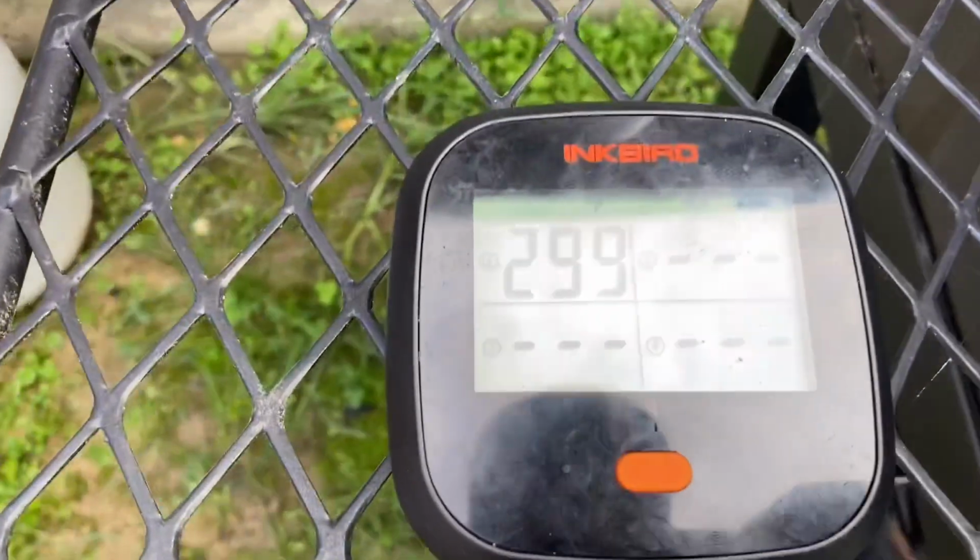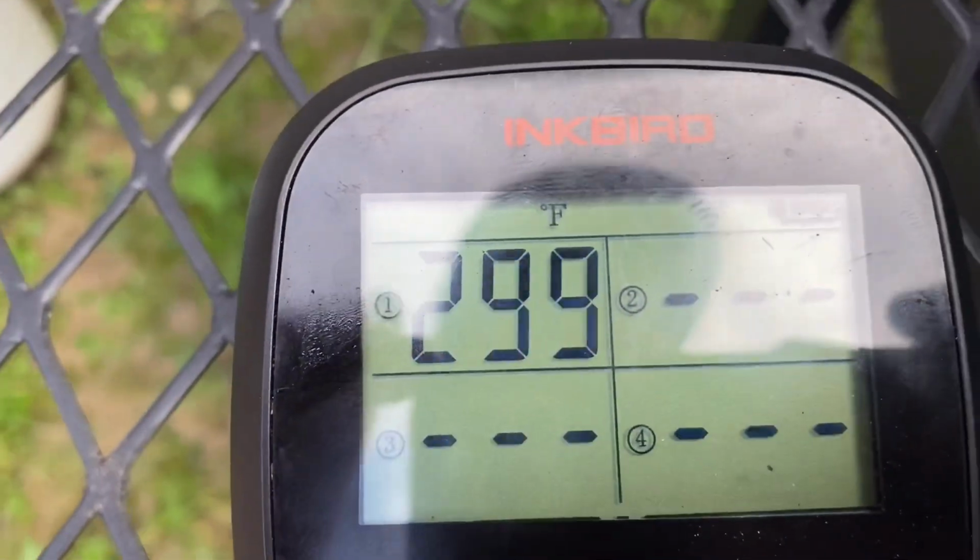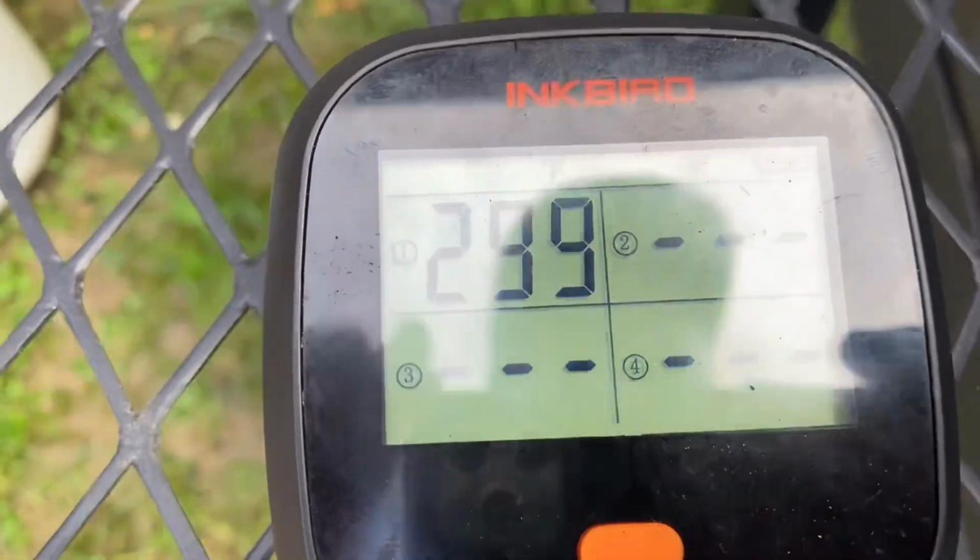We are at, terrible lighting, not helping. Who is this guy? Comparison Cooking. That's just terrible. All right, $2.99.